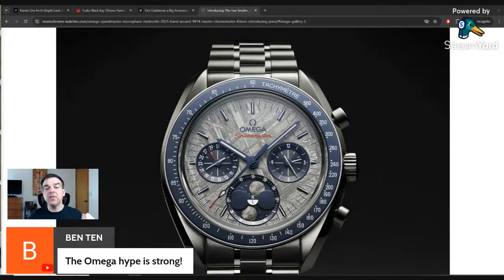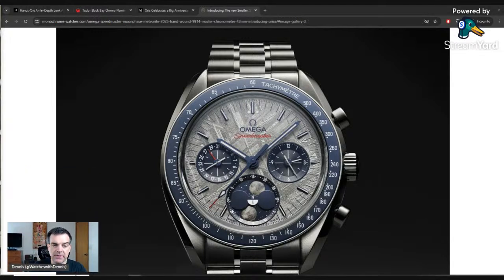Ben says the Omega hype is strong. Well, there are a lot of reasons to love Omega, so I get why a lot of people really like them. Comparably, their watches are a lot more achievable. And by achievable, I don't mean just cheaper, because they've clearly been driving their prices up. But you can go in, there are no games. You can buy the watch from the store. You can get almost all the ones you might possibly want.